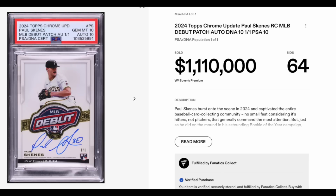Sold for $1,110,000. This is Skenes' first ever appearance on a High Rollers list. Welcome, Paul. That is quite the price to pay there for a player who has only had 1 season in the major leagues, roughly the cost of 111 used Toyota Camrys.